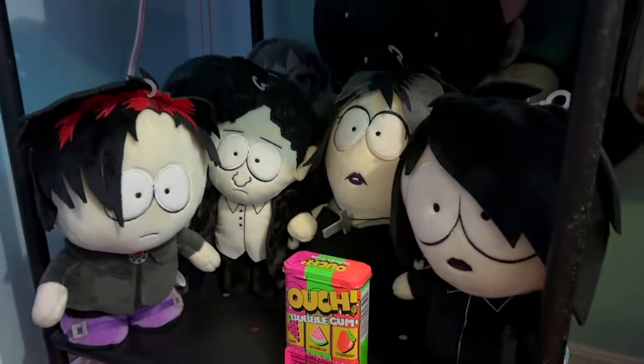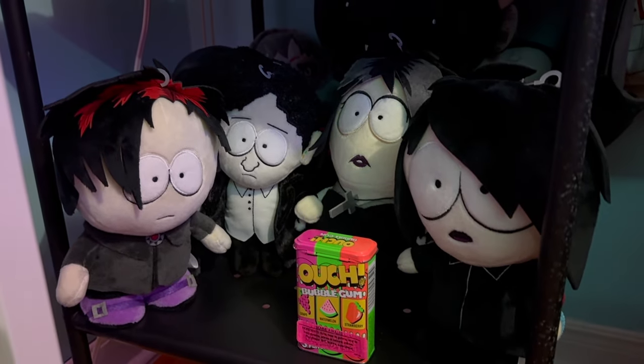And then I have like a ghost face light up thing. And it's really cool. It lights up, but it's just here for now. Like, a lot of the stuff had to be moved, but you know, things happened. And then I have the goth kids from South Park, and these are my plushies of them.